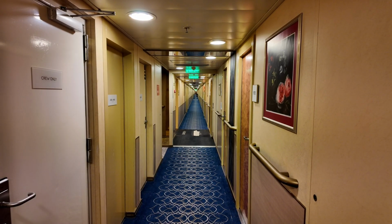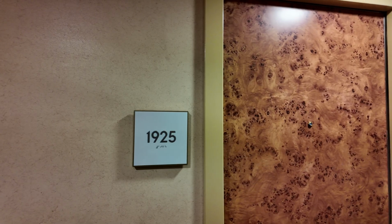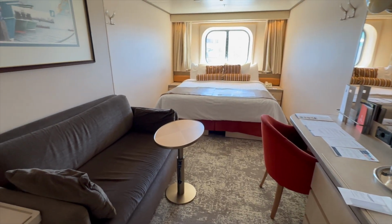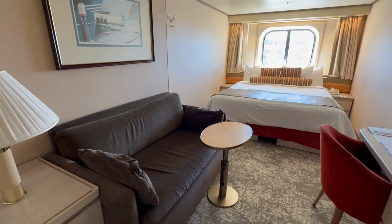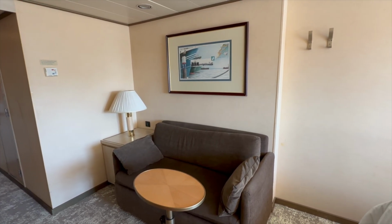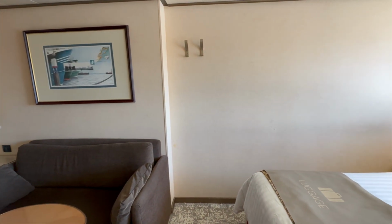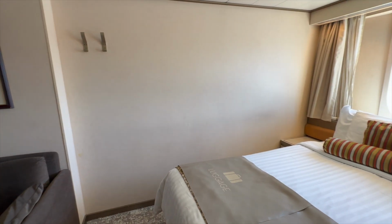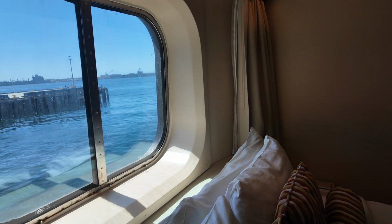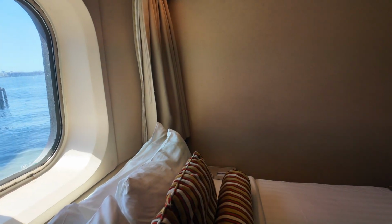During our sailing, we stayed in an Oceanview cabin on Deck 1, the Dolphin Deck. Cabin 1925 was located aft. While our stateroom's decor certainly wasn't sleek nor modern, as seems to be the trend these days, the cabin was spacious and comfortable, with more than enough storage space to ensure a pleasant stay. The first thing you might notice when walking into this cabin is its large window, which lets in plenty of natural light and allows a good view of the passing scenery.